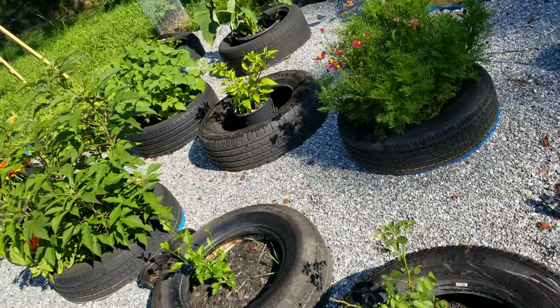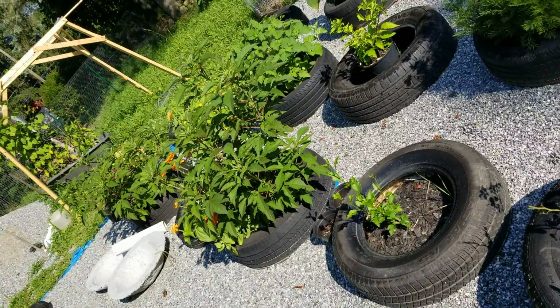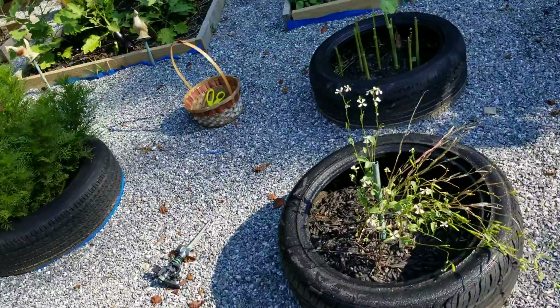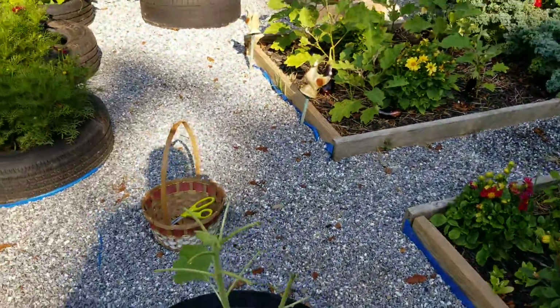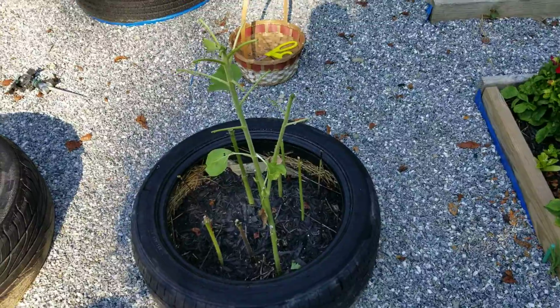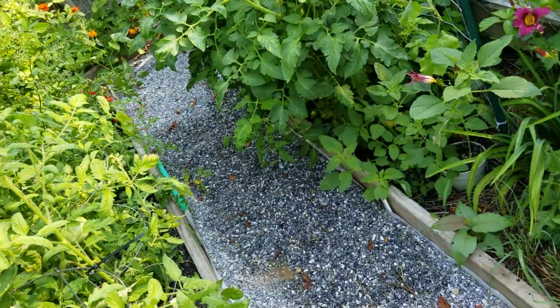And my flowers are doing good all the way across over here. All here is my flower. And they got my sunflower again. See, they eat the whole top of all my sunflower. They got them pretty good.